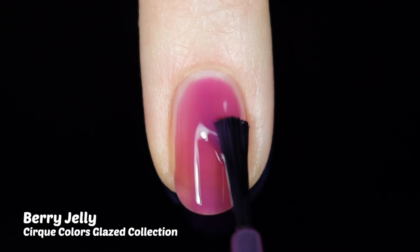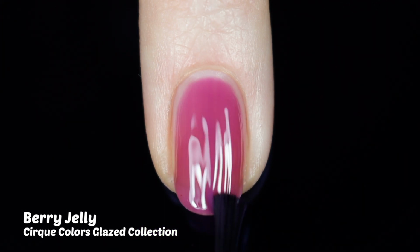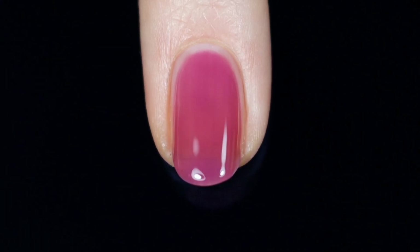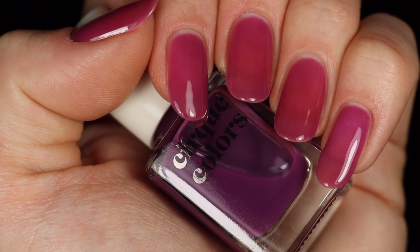I think it kind of perfectly fits into the Cirque Jelly lineup, which is honestly getting so big now, and I can only imagine as the year continues on, if they keep up with this little jelly trend they got going on, we're gonna have so many. So I'm really excited to see that, try out some jelly nail art.